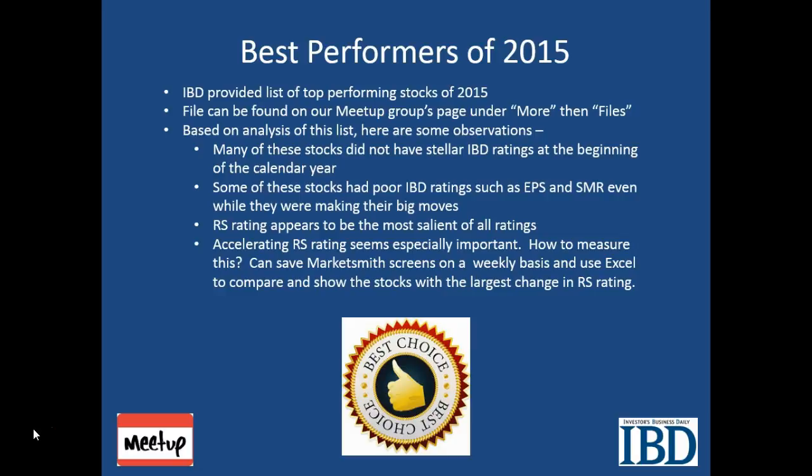And some of these stocks had poor IBD ratings, especially I noted EPS, even while they were making their big moves, and even after they made their big moves. So some of these stocks performed really well throughout the year, but their IBD ratings weren't very good. So I thought that was an interesting point, and I think the takeaway here is that you don't just have to look at stocks that have a 90, 95 plus composite rating, EPS rating, etc. It's okay to look at other stocks, and maybe you want to look at composite ratings 80 and above, let's say, or 85 and up. Now you're going to have to look through a lot more stocks doing that. But just because a stock doesn't have stellar IBD ratings right now, it doesn't mean it's not going to be a good performer for the year.